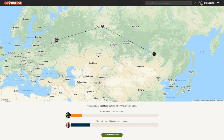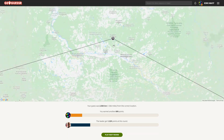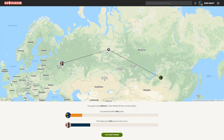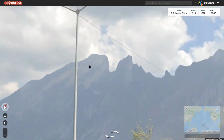And not as east as I wanted it to be. However, Wolfchecker does not get a great score either. It ends up being a town called Kagalym, which we might have gone with Surgut, but that's about it. But I was convinced it was east, so bad Russia. Slap. Weird looking mountains, actually.